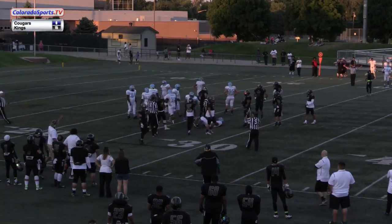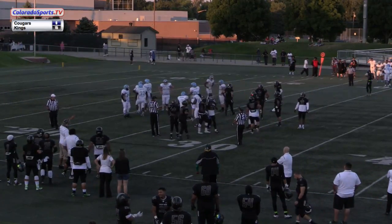The refs say 28's helmet popped off. He'll have to come off the field for one play.